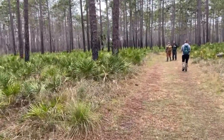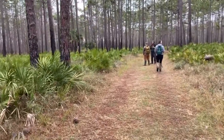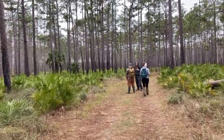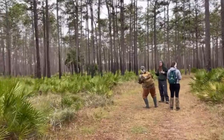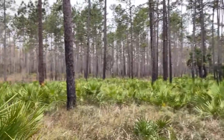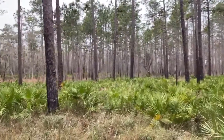All right, so we got Bigfoot Anon. We got Matt with SquatchinSouthFlorida. Matt's better half, Miss Caitlin. And we are at Colt Creek on the southern end of the Green Swamp today. And we're just looking around, see what we can see.